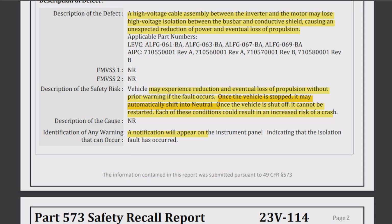Vehicle may experience reduction and eventual loss of propulsion without prior warning if the fault occurs. Once the vehicle is stopped, it may automatically shift into neutral. Once the vehicle is shut off, it cannot be restarted. Each of these conditions could result in an increased risk of crash, and a notification will appear on the instrument panel after this happens, indicating that the isolation fault has occurred.